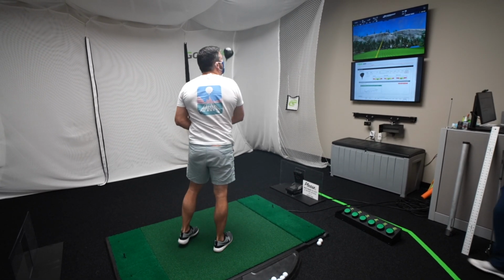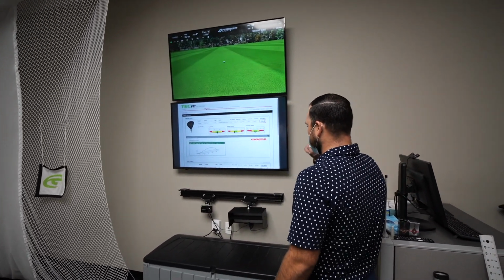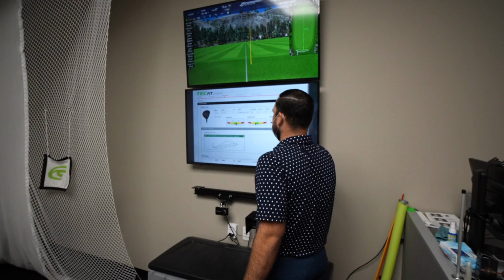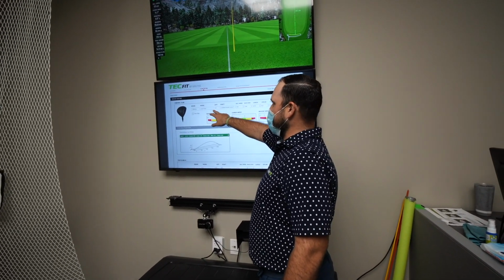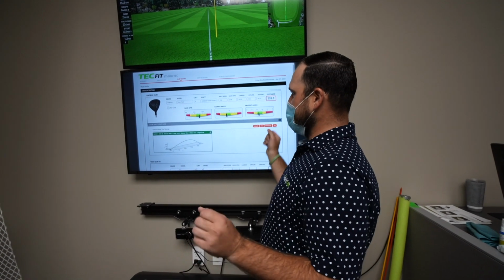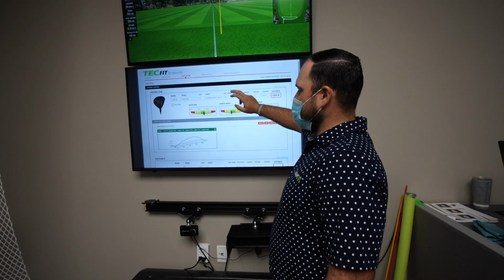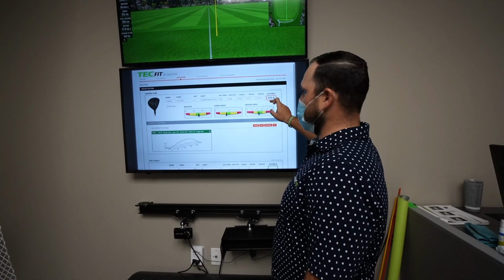Good ball there. I'll take that for the first swing of the day. So this is kind of how the software works. You hit a shot with your current club. I didn't have an Epic in there as the model, so we just put it as the Epic Flash. But we've got the loft at 9 degrees, the shaft in there. Then as you hit, we see the ball speed, spin rates, launch angle, how far off line, the descent angle, and then the total distance.